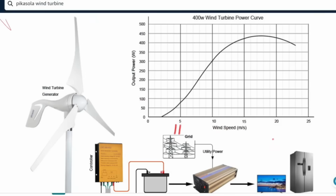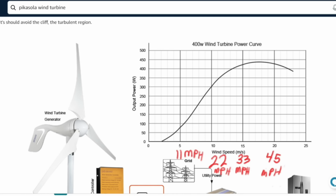Now, let me take a little time and get a little bit technical with you. On the Amazon website, it gives a power curve. So let's look at the power curve. I'll put it up. You'll be seeing it right now. So now you're seeing the curve of the generator power on your screen, and if you look at it, at about 11 miles per hour, it's producing about 75 watts. And my guess is that's under ideal conditions.